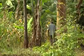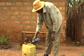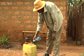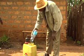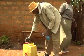Leave it to ferment for a week. Now it is ready to be used as spray. But be careful, the mixture is very powerful, so you have to dilute it. To 1 liter of the mix, add 20 liters of water.